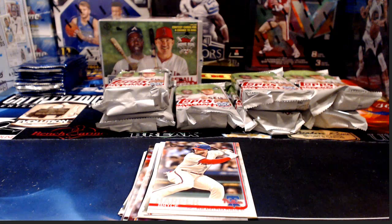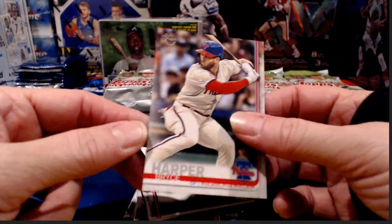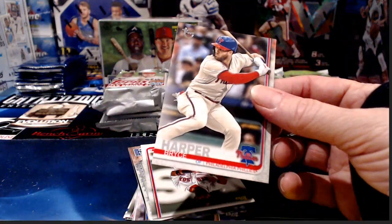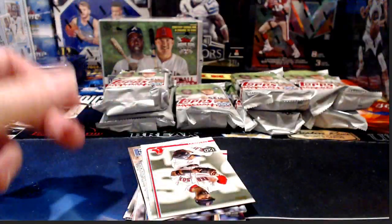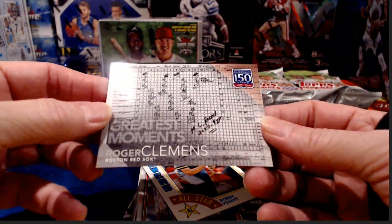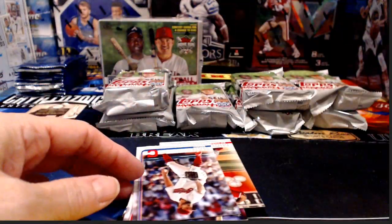Brock Holt to 2019 for the Red Sox. And Bryce Harper, this is vintage stock. It is numbered to 99 for the Phillies. Red Sox. Nunez. And Roger Clemens' greatest moments. Robin Yount, Brewers.